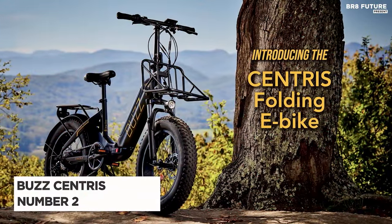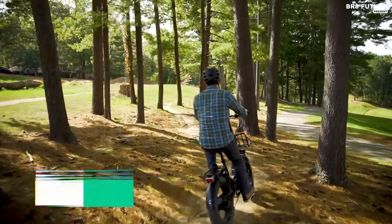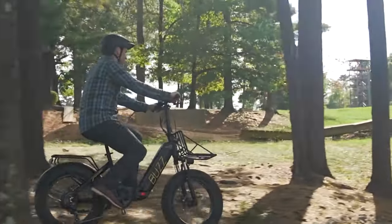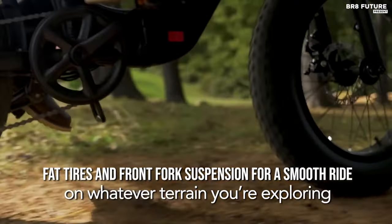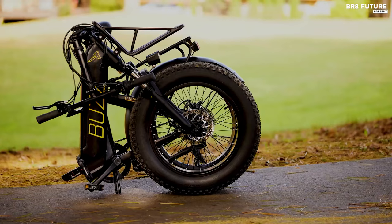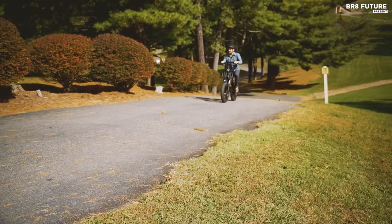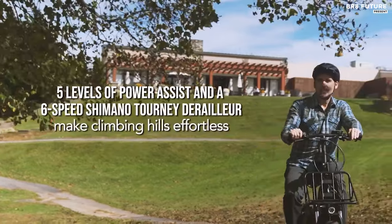Presenting Buzz Centris, our impressive number 2 pick. This e-bike boasts an exceptional 500-watt rear hub motor and a 48-volt battery, allowing it to accelerate up to 20 miles per hour. Whether you prefer to pedal or not, the Class D e-bike can accommodate you with its 5 levels of power assist. The LCD also shows your speed, battery life, and more for your convenience.